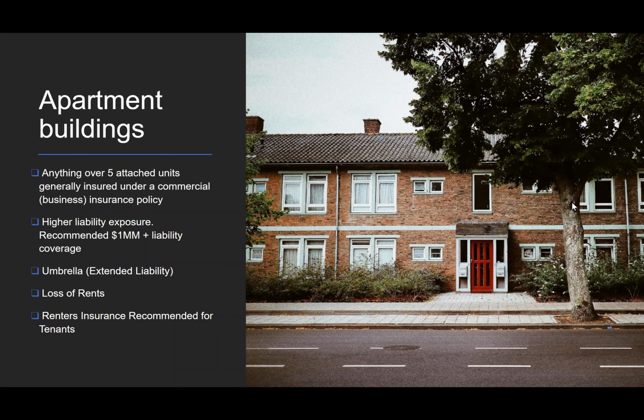Okay. You're also going to have some loss of rents coverage. You want to make sure that is on there. You want to confirm how much of that is covered. So if the whole building catches on fire, are you going to be covered for a year, for 24 months? Is there a certain dollar limit that you're going to be covered for? You want to make sure you ask your insurance agent what that is, so that you have enough coverage, okay?